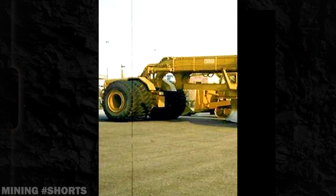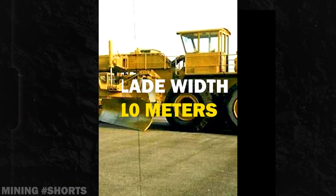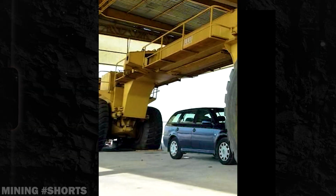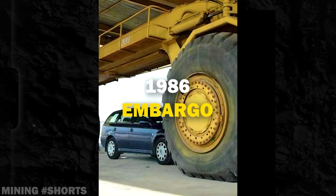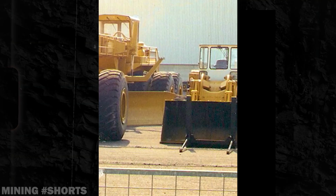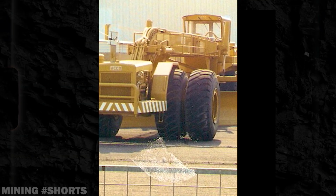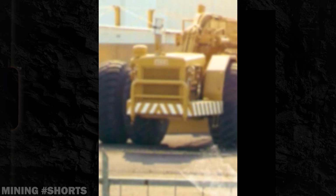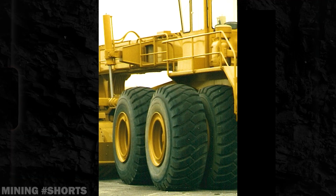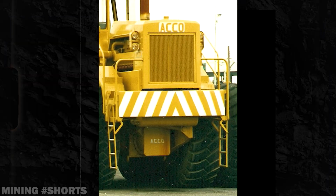built. Running on 12 tires and carrying a 33-foot blade, the ACO Super Grader soon faced major political challenges as the United States imposed a trade embargo on Libya in 1986, and as a result, the ACO machines were never shipped to the intended destination. While the superdozer was reportedly saved and stored in a private location, the ACO motor grader was eventually dismantled and sold for scrap after becoming a tourist attraction. Years later, in 2006, the ACO company disappeared after Umberto's death.